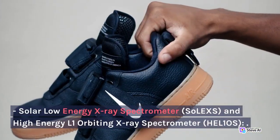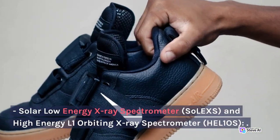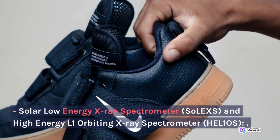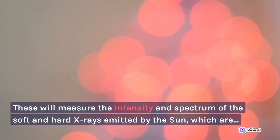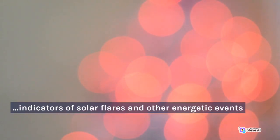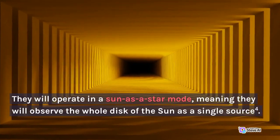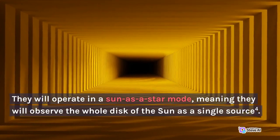Solar Low Energy X-ray Spectrometer, SoLEXS, and High Energy L1 Orbiting X-ray Spectrometer, HEL1OS. These will measure the intensity and spectrum of the soft and hard X-rays emitted by the Sun, which are indicators of solar flares and other energetic events. They will operate in a Sun-as-a-star mode, meaning they will observe the whole disk of the Sun as a single source.